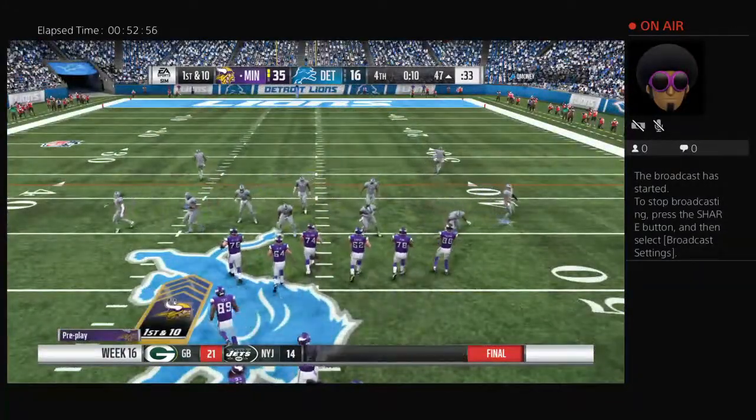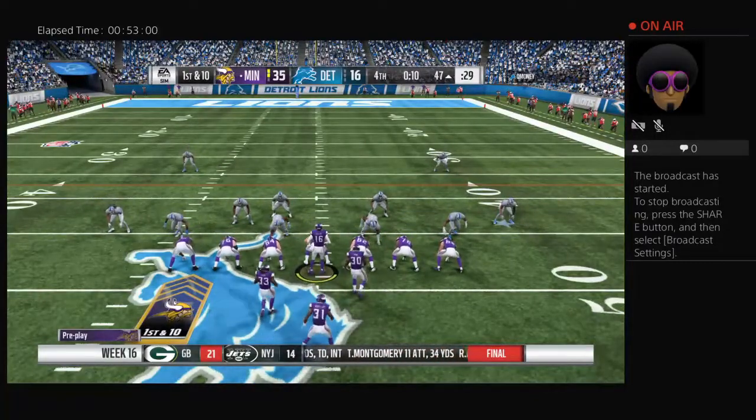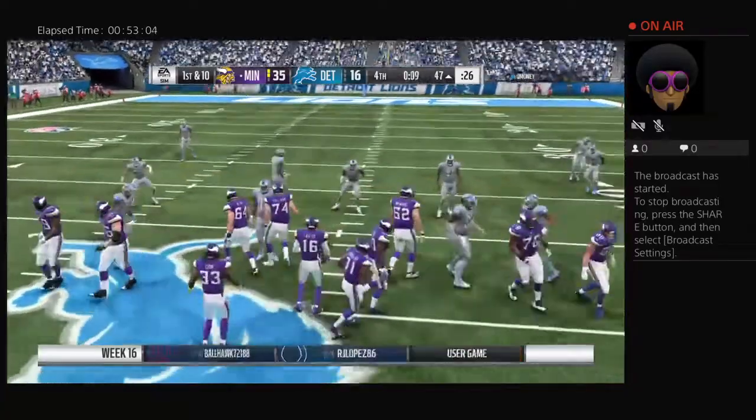We've got a game in hand, and that's all they're going to want to do now. They'll put someone back deep just in case something goes haywire. But all in all, take the snap, kneel down, and shake hands.